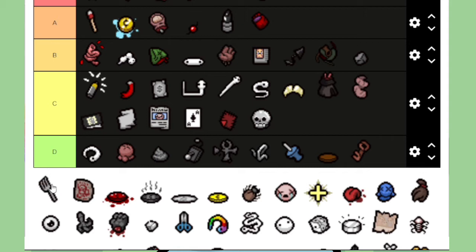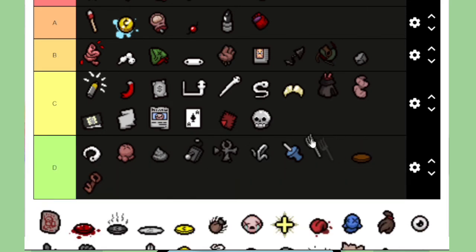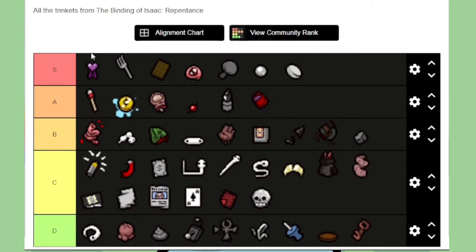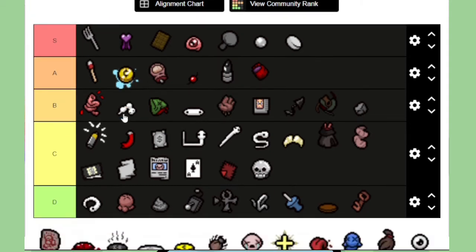This, Isaac's fork. This is like, you wouldn't eat it. In terms of eating it, it would be D tier, right? With paperclip and that. But I think we should put it top of S tier, because this is what we will use to eat all of these, right? Poke that fork in them, and then down it goes.